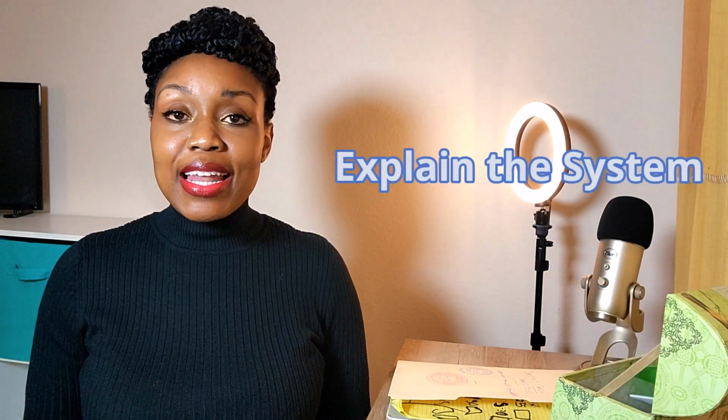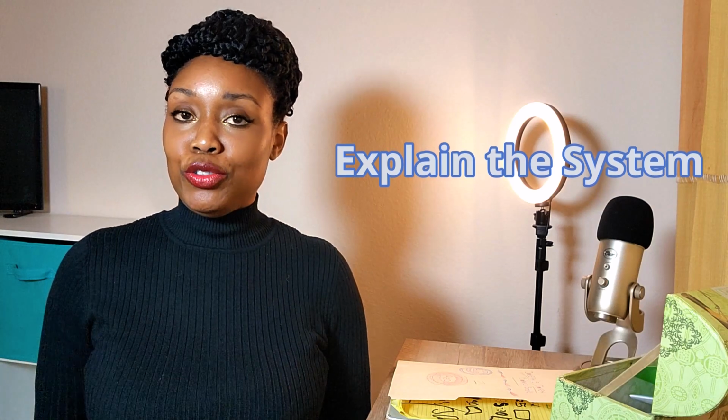The next step is to explain the token system to your child, and that conversation goes something like this. Okay, gentlemen, from here on out, if there is anything that you want, if there is anything that you want to do, let's have a conversation about it and put it in your new token book. Anything that I want, anything that I can dream of? Yes.